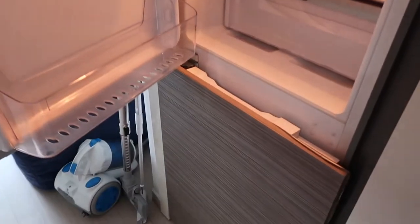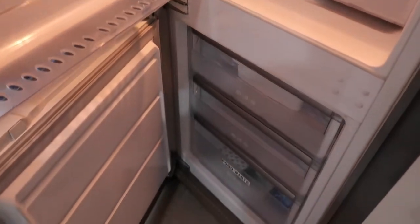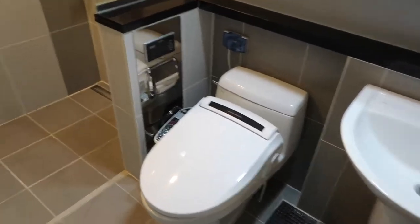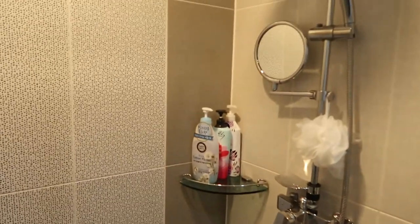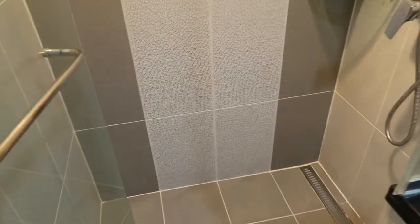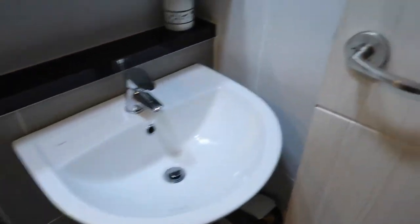So we have a big size fridge here. And then down here is the freezer. And then turning over here, we have the bathroom. So it's actually a separate bathroom. This is the shower. Here's a shower head down here, and you can close the door. And then this is the toilet and the sink.